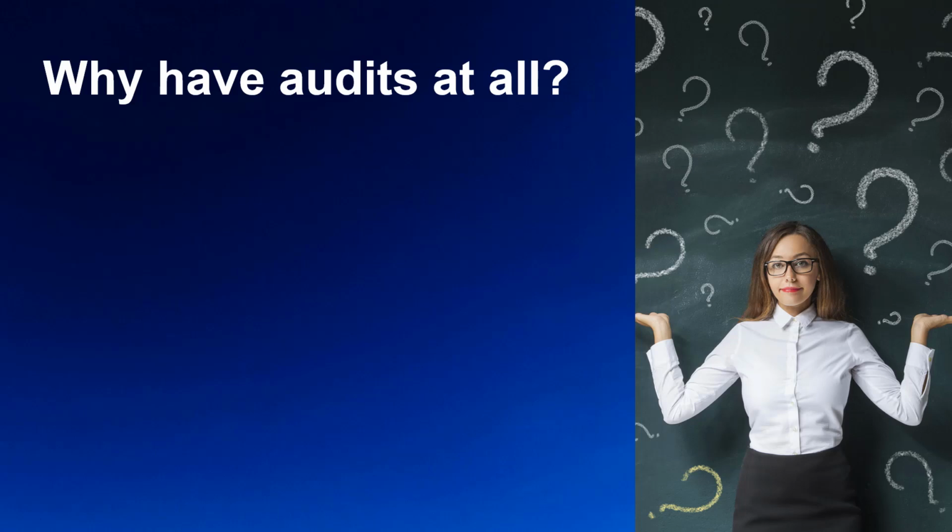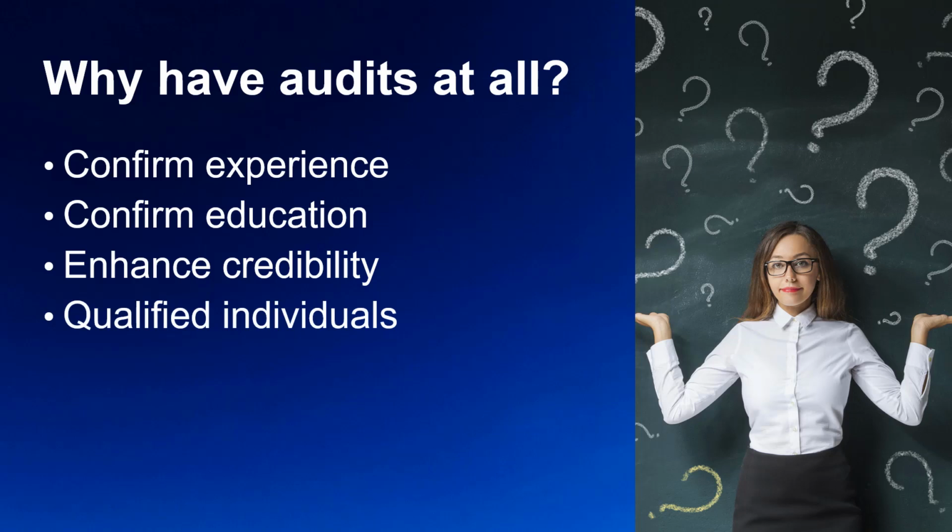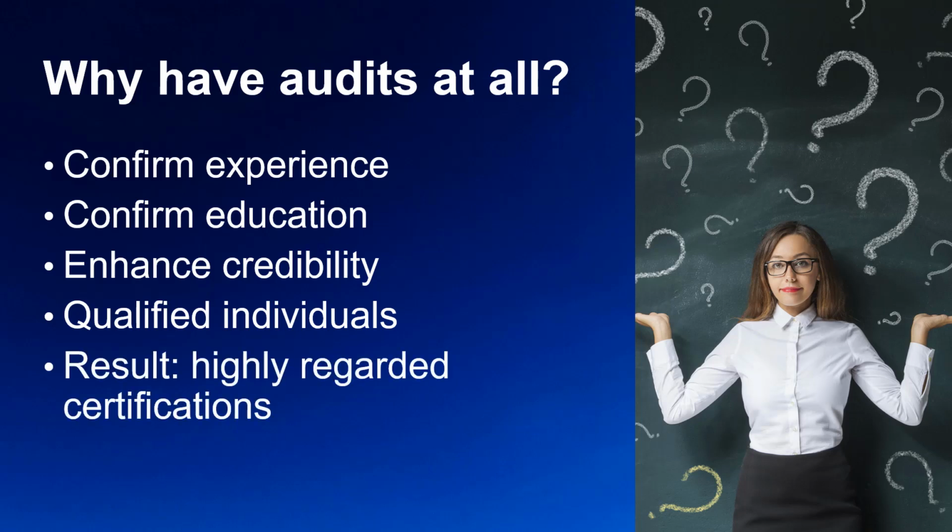But the more important question is, of course, why does PMI have audits at all? Well, that's simple. PMI conducts audits to confirm the experience and the education that exam candidates have documented on their credential applications. The purpose of the audit is also to enhance the credibility of the certification program and the credential holders. So in essence, the audits ensure that only qualified individuals apply for and attain PMI credentials. The result of this process is part of what gives PMI certifications added value and worldwide credibility. You and every PMI certified professional deserves to know that your hard-fought certification retains its value and integrity year in and year out. PMI takes this responsibility very seriously, and so should you.